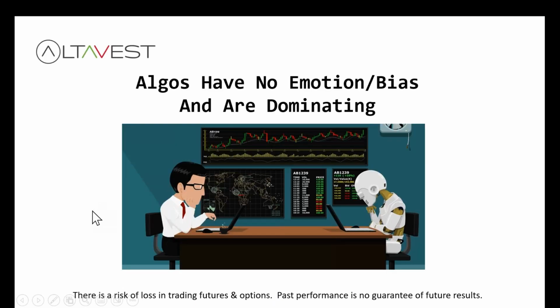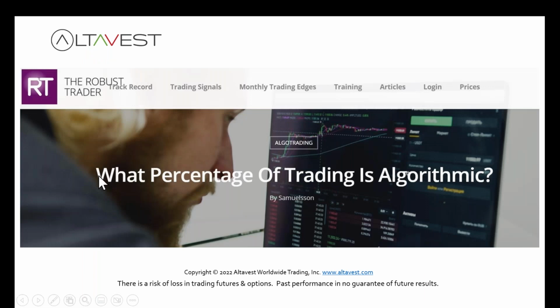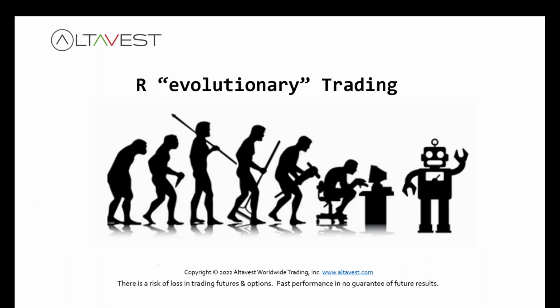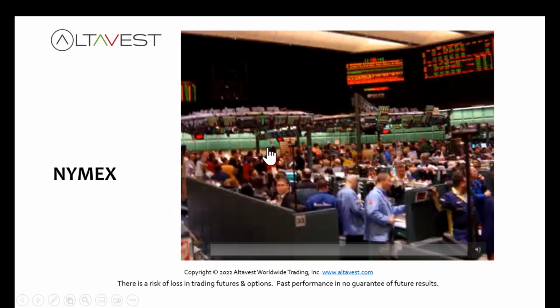Now remember, algorithms and machines and computers have no emotion, no bias, and they're dominating the landscape. 90% of US equity trading volume is algo trading. That's according to JP Morgan, and I think they're probably right. So your competition isn't necessarily the other man or woman at their home office day trading. It's a robot, it's a computer.